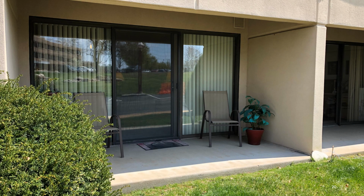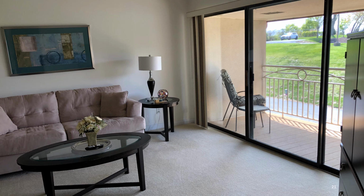Every ground level apartment has a patio, so you can just step outside to enjoy beautiful days or take your dog for a walk. All other apartments have a large balcony like this, lots of room for a small table, chairs, and plants. All apartments have the wide sliding door.